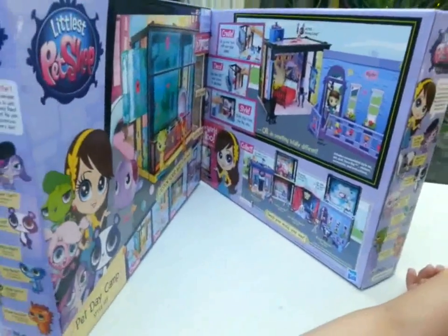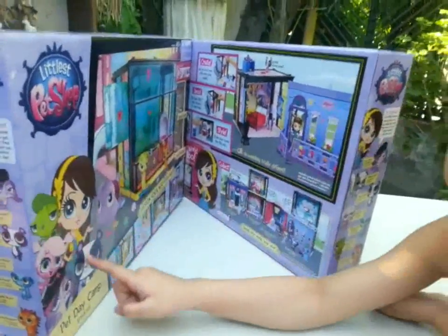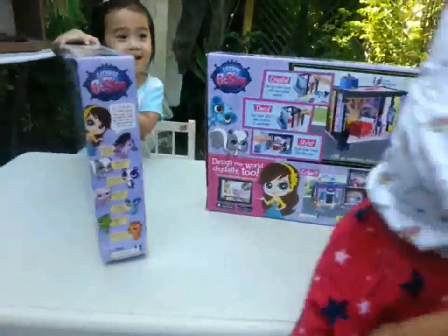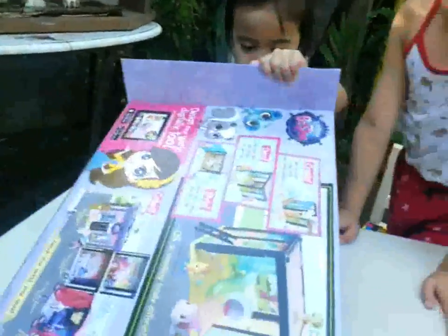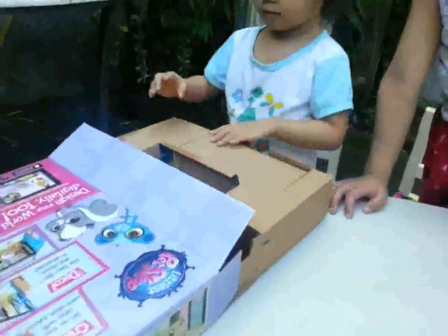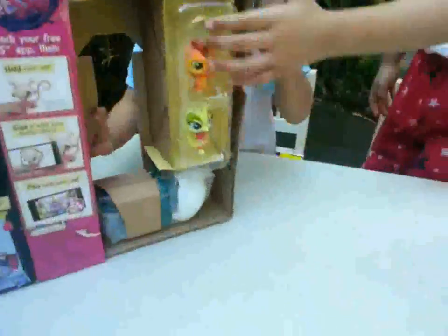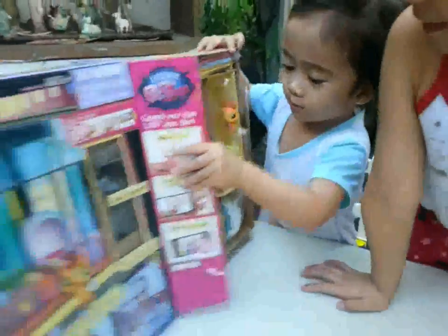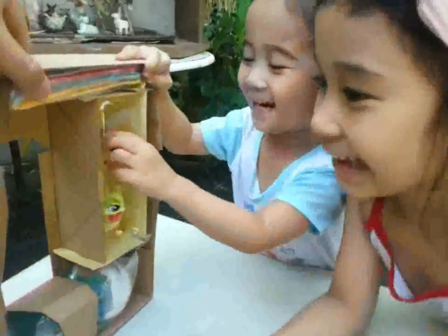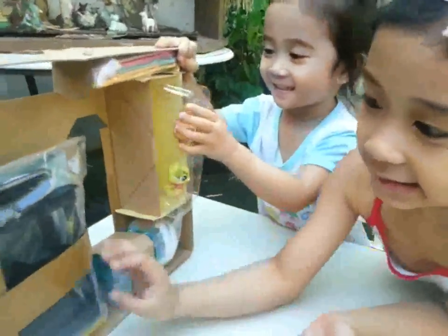Which box? Let's open them all. Pet Day Cap. Yay! Let's open them! Oh, come on, Charlie. Whoa. Let's see. What do you have? What's that? Whoa! Let's see what's inside.